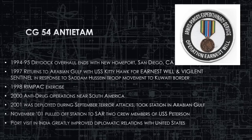Either way, she gets both, and this is in response to Saddam Hussein's troop movements to the Kuwaiti border. It looked like he wanted to do Gulf War 2.0 in 1987. He's acting very hostile, but he sees the reaction.